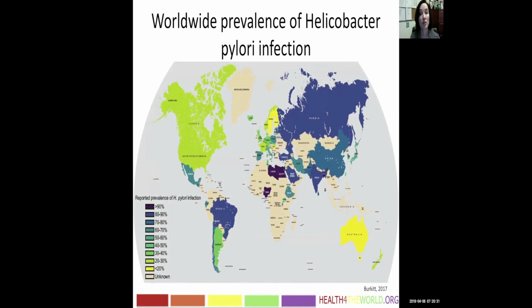This is a map of H. pylori infection, and I don't have these exactly overlaid in terms of the incidence of gastric cancer, but if you recall that other map, those do overlay quite nicely. So the purple and blue color show reported prevalence of H. pylori infection that is quite high. So in Eastern Europe, China, Japan, India, some of the countries in Africa are listed here, Libya, Egypt, and because this is an infectious risk factor, it's potentially modifiable.